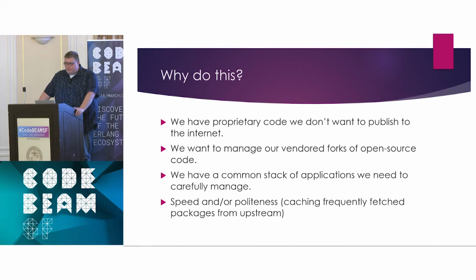So just to cover some of the other reasons why I've been thinking about this problem: I'm sure I'm not the only person in the room that has this issue where we have a lot of open source software over here on this side that comes out of Hex, the public internet-facing Hex. And then we also have our own special sauce code that we don't want to publish to the internet. And we need to take some pains about how we're going to control and manage access to that code, right? It's not code that we necessarily want to have published on the internet, even if it were somewhat secure, right? So that's one reason: we have proprietary code.